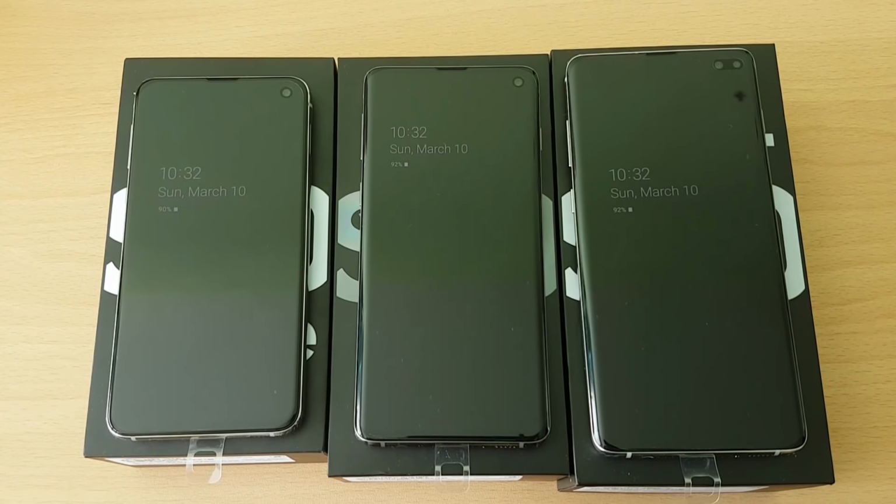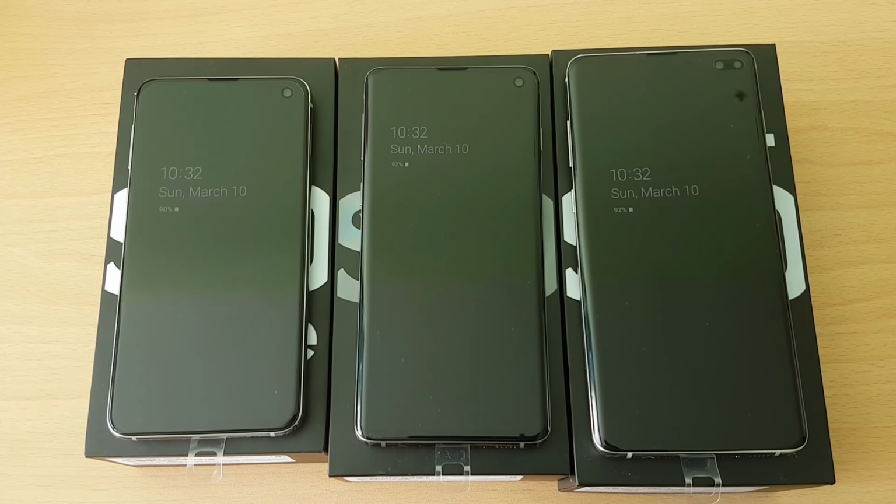So today we have the Samsung Galaxy S10e, the S10 and the S10 Plus, trying to see which one is going to provide you with a better battery throughout your typical day. I left the phones overnight with their always on displays on so that we can see how much of a standby drain we are going to have with it.